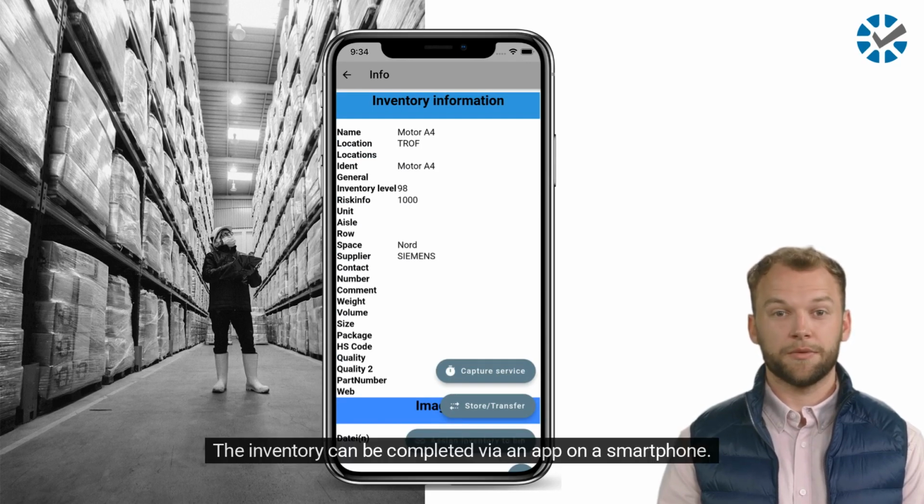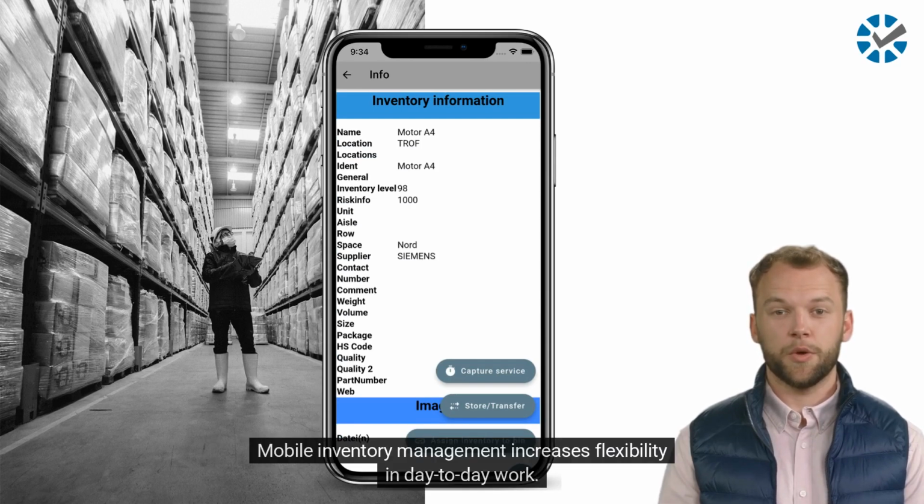The inventory can be completed via an app on a smartphone. Mobile inventory management increases flexibility in day-to-day work.